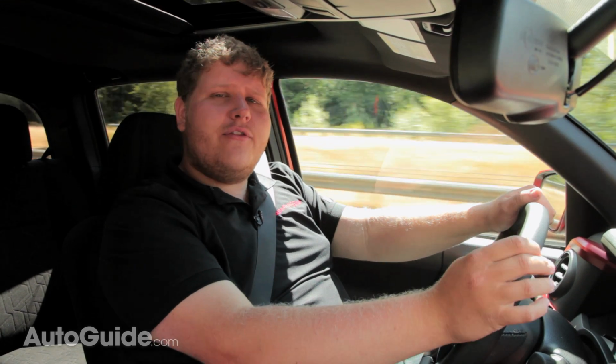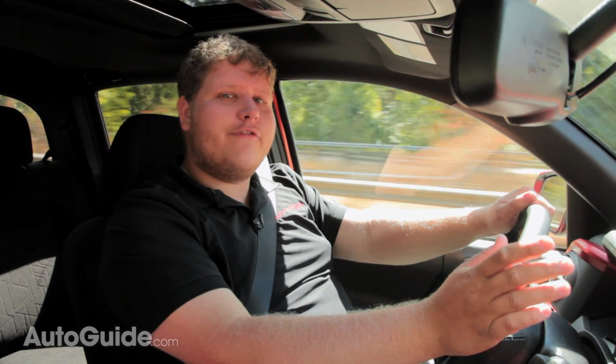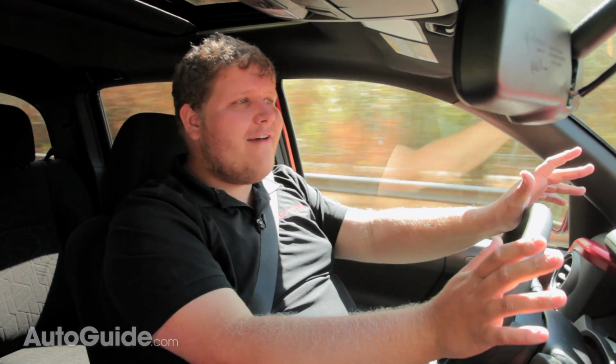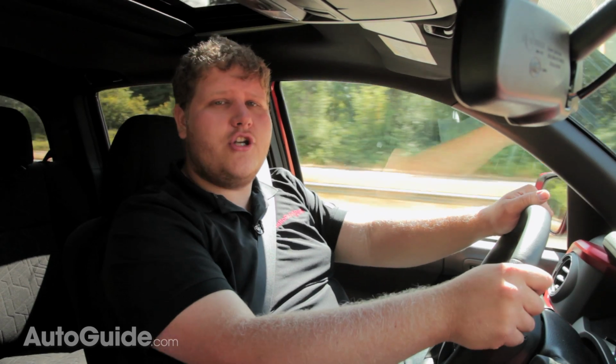For all you enthusiasts out there, you should be thanking Toyota because they designed a new 6-speed manual for this truck. But unfortunately, they don't have any here for me today to test. As soon as I can get my hands on one though, I'll let you know how it is.